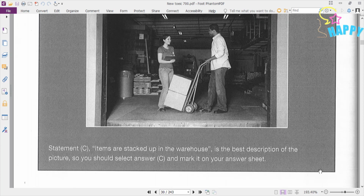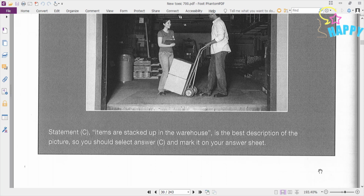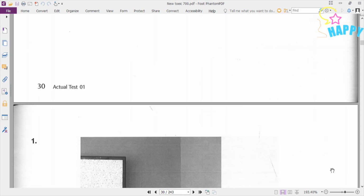Statement C. Items are stacked up in the warehouse. Is the best description of the picture, so you should select answer C and mark it on your answer sheet. Now part 1 will begin.